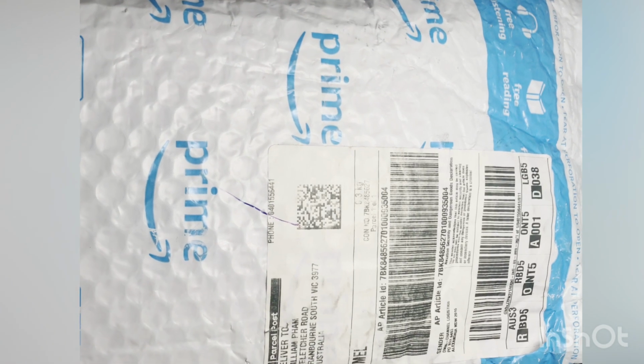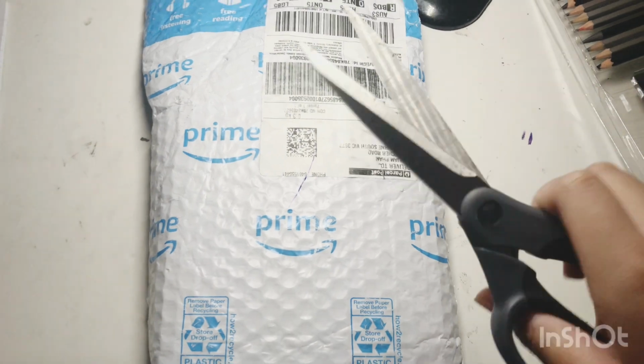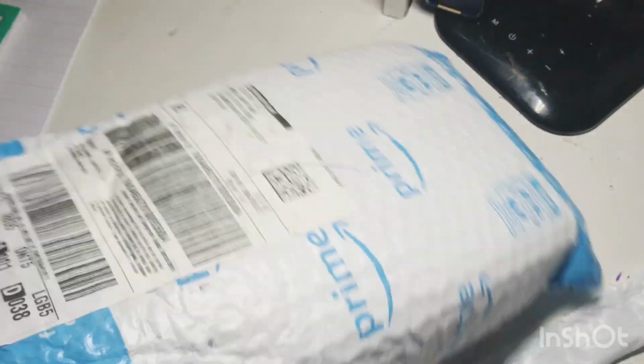Today's video will be all about unboxing this mystery parcel. I've no idea what it is. Let's get started. If you listen closely, this would be a really good ASMR. I'm literally struggling opening this, with one hand too.